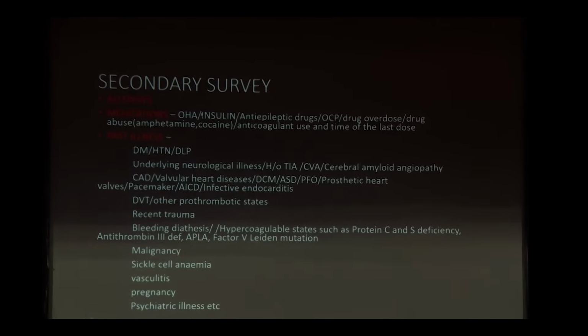If the patient is on some OHA or insulin, it means the patient may have hypoglycemia. If the patient was on anti-epileptic drugs, it may mean the patient is a drug defaulter and may have thrown a seizure. OCP increases the chance of ischemic stroke.